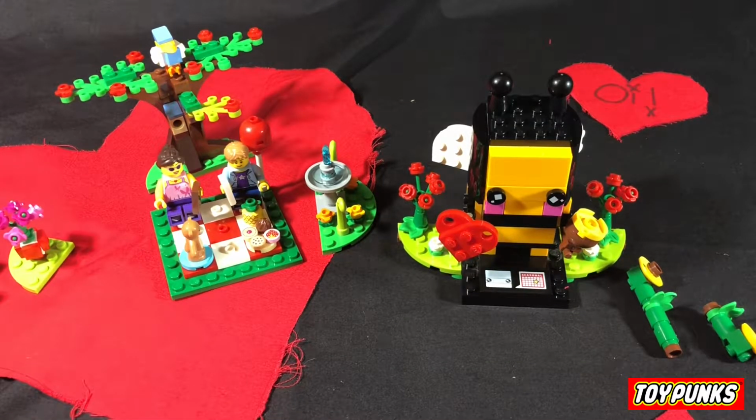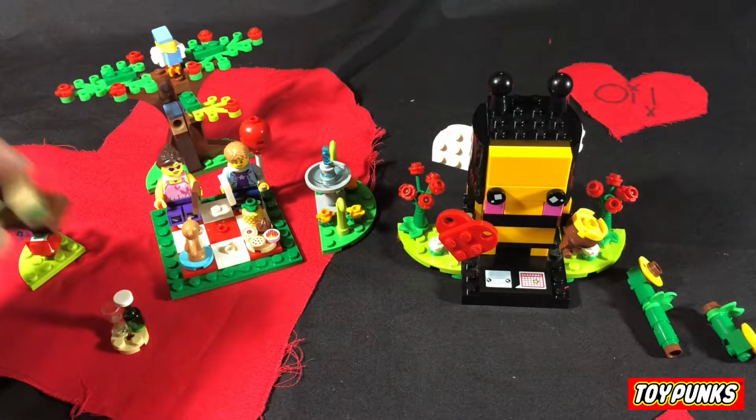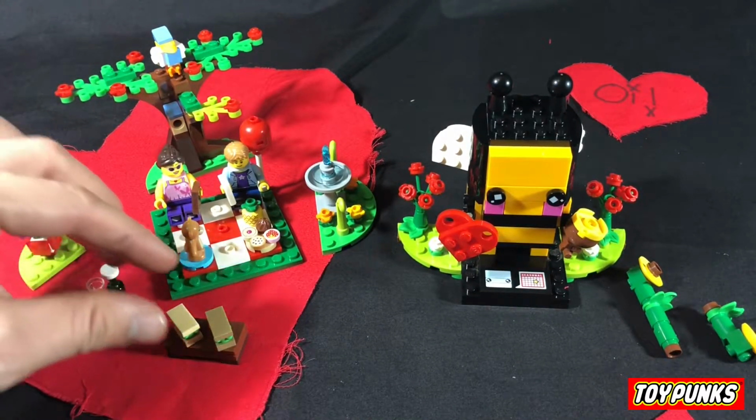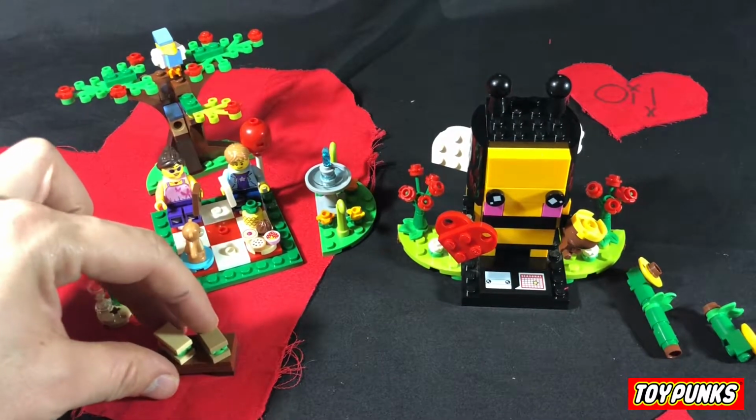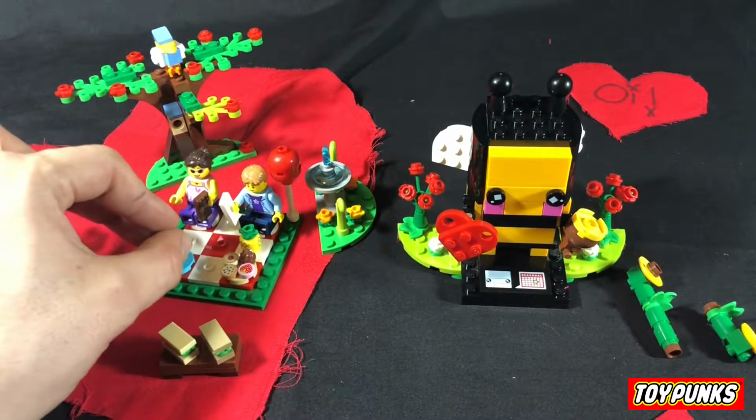Both sets side by side together. Last year's set, this year's set of 2018. What do you guys think? Which one do you prefer? I kind of like this set better. Let me get this in shot here. Yeah, I don't know. There's a lot of little details here. I think it'd be cool too. I mean, there's more play features. It looks cooler.